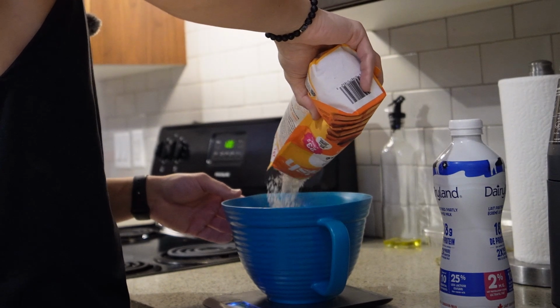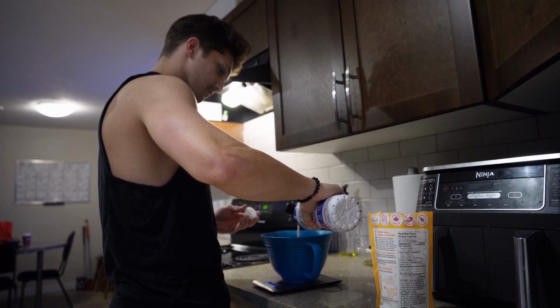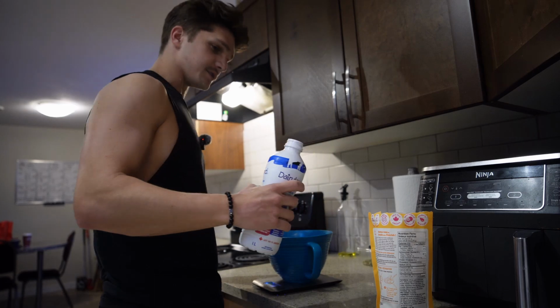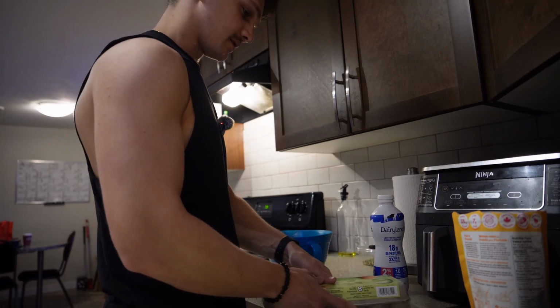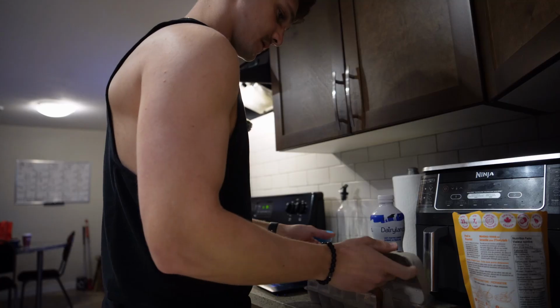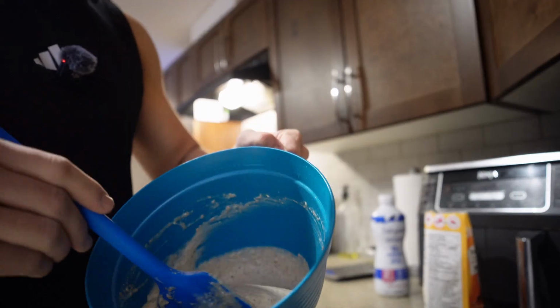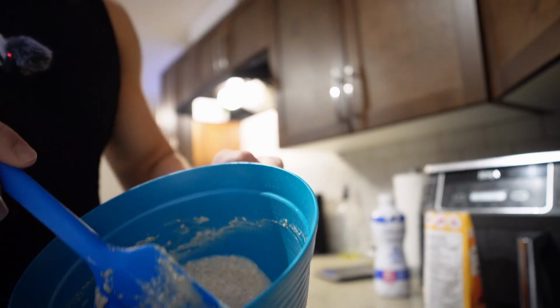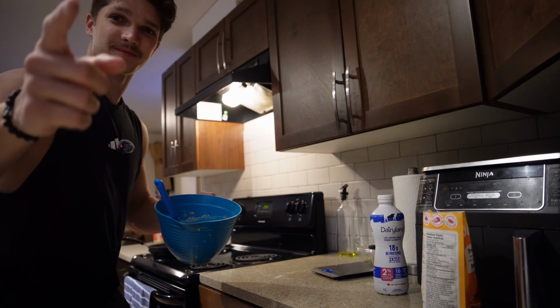Relatively simple. You literally just mix the powder with milk. I like to add eggs into mine, just gives it a little bit more protein, a little bit better taste. Nice and drippy. I mean, it's thick. It's good consistency. That's all I'm saying.